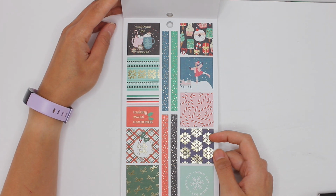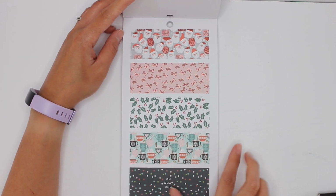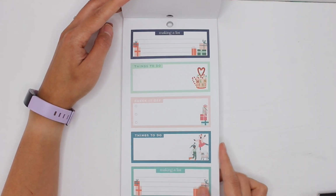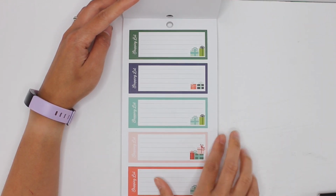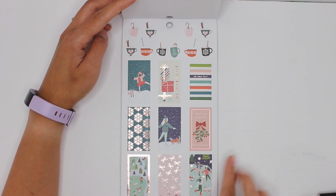Oh my gosh. Ooh. I love this. This is already my favorite. Wow. So this is for, it looks like the mini horizontal, but you can, I like it. Shopping lists. This is for the mini lined vertical.